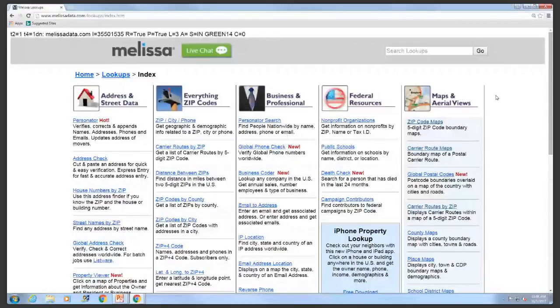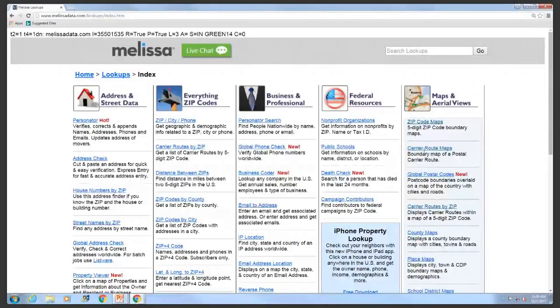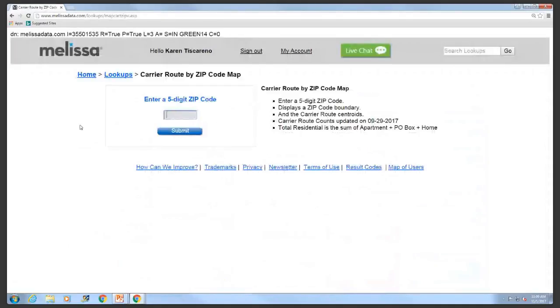We have zip code maps that will give you the boundary of a zip code. We have a boundary map of a postal carrier route. And here we have carrier routes by zip code, which I'm going to go ahead and demonstrate very quickly for you right now. So we want to enter a zip code that we're interested in getting more information about and submit.